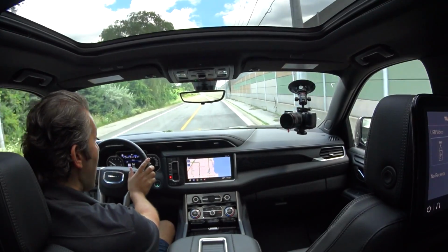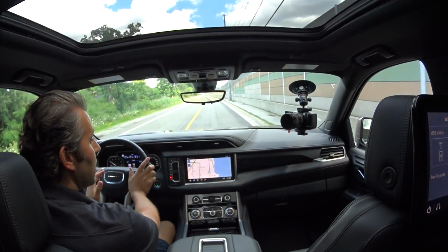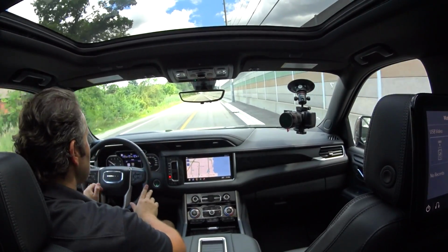You have also blind spot assist, lane assist, and so on. Massive, massive side mirrors. Absolutely love that. Specifically in a vehicle of this kind of size, you need that to get to certain areas and so on.